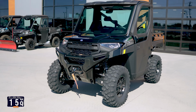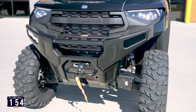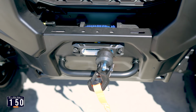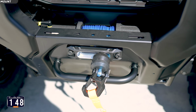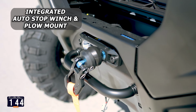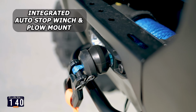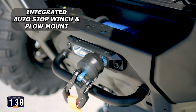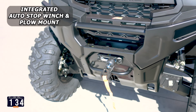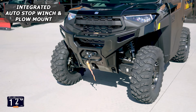Up front on the Ranger XP 1000 NorthStar Premium, you're going to notice this large steel front bumper that has an integrated mount for the 4,500 pound synthetic rope winch that comes standard on this NorthStar model. This is an auto stop winch, so if you notice there's two collars right there. One of those has a little magnet in there that gets sensed by the fairlead and tells it when to stop, so you don't have to worry about pulling the winch in and wrecking the fairlead or doing a bunch of other damage.